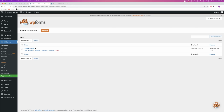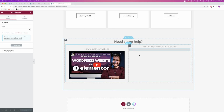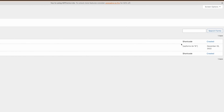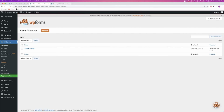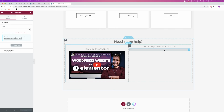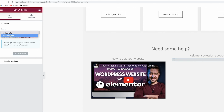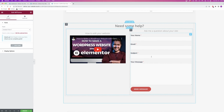Now, what you can do from here is we can actually take this contact form and put it inside of your WordPress welcome dashboard. And so the way that you do that, the old way is you would take the shortcode right here, but now all you have to do is click on the WP Forms widget. And over here on the left-hand side, it's automatically going to read all of the forms that you have. And so you'll see contact form 1, which is right here. And if we click on it, it's automatically going to insert it right here.